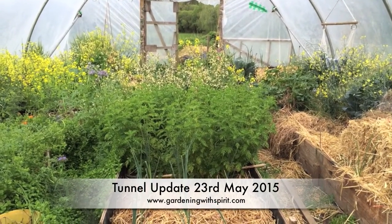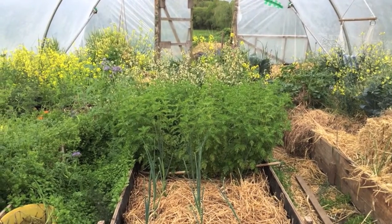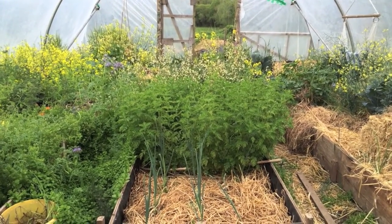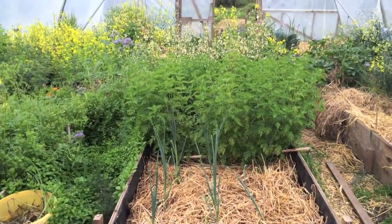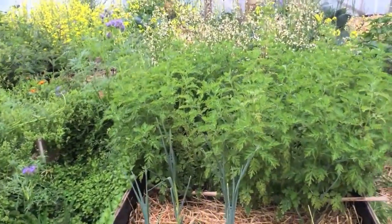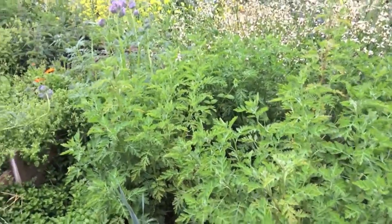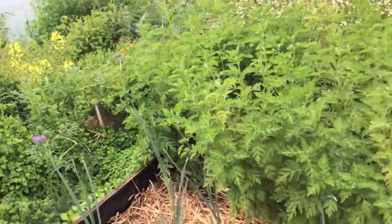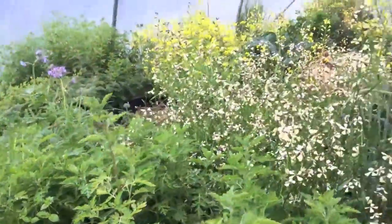It's the 23rd of May and this is my latest update from the tunnel. Now I haven't been out too much for a while and you can really see it's gone quite crazy. I put a really small feverfew in there and it really has got so big it's completely taken over. I think I'm going to have to cut it back a bit.